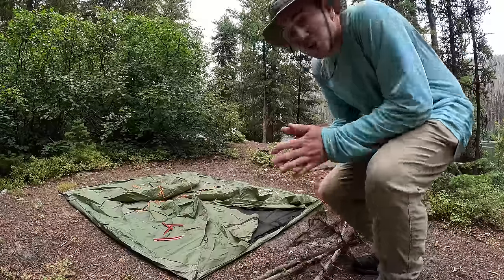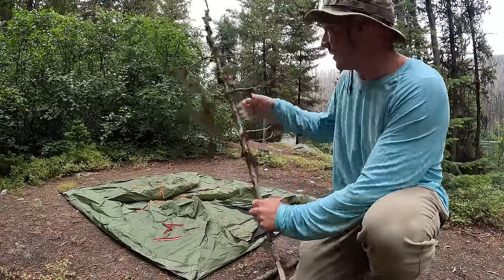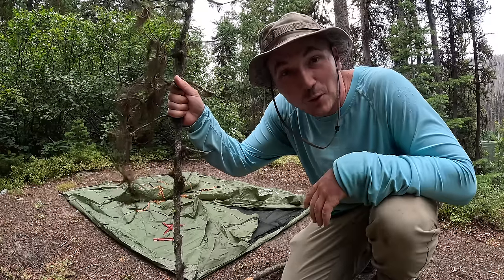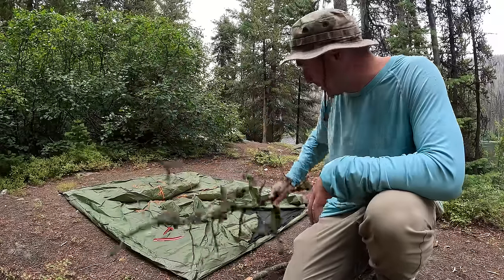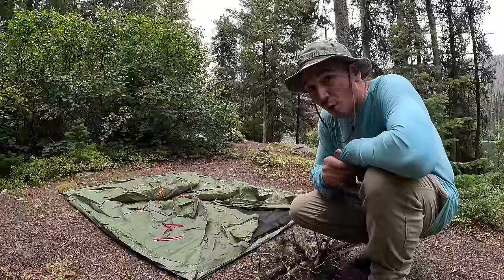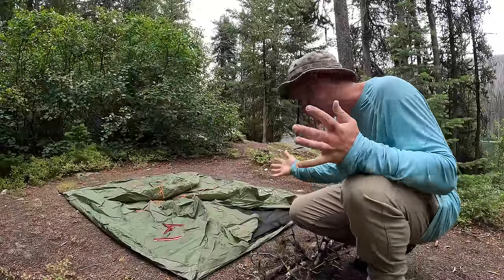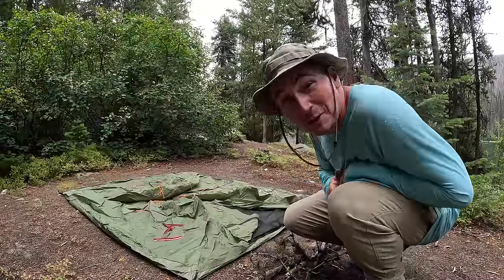All right, this tent here does not have tent poles. Instead, it uses either your trekking poles or sticks that you find out in the woods as your tent poles, and that makes it a very lightweight tent design. I've been using this tent here, man, pretty much since the beginning of my YouTube channel for all the backpacking adventures. It's a very inexpensive tent, nothing special. Bought it on Amazon, but it's been working out really, really well for me.